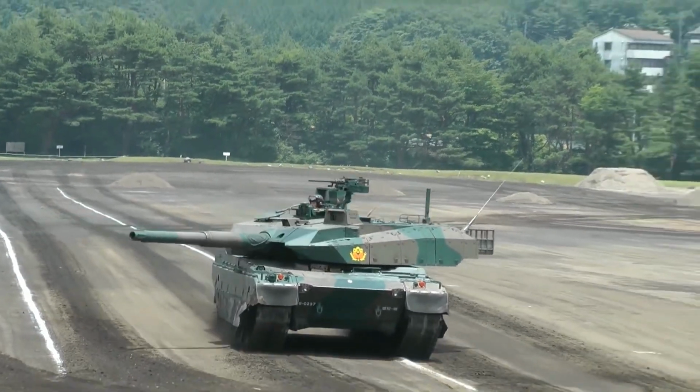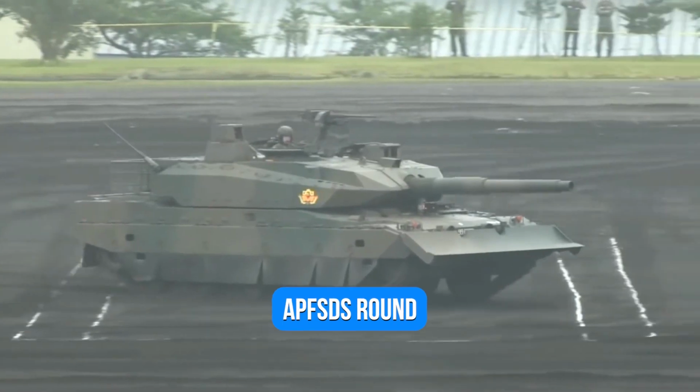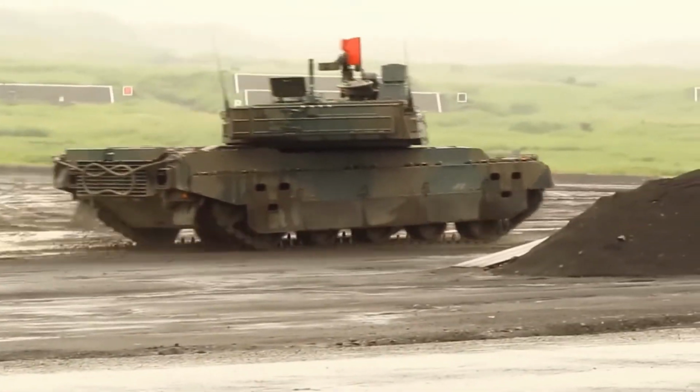Japan's Steelworks created an entirely new cannon for the Type 10. It shoots the Type 10 APFSDS round, which is made of amorphous metals and heavy metal particles and was designed specifically for this tank.